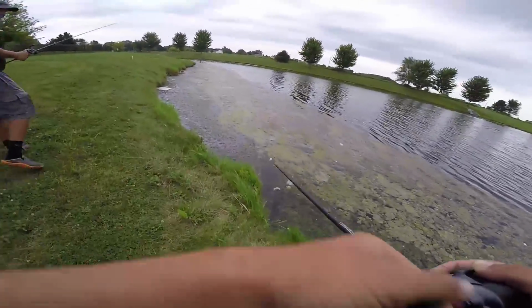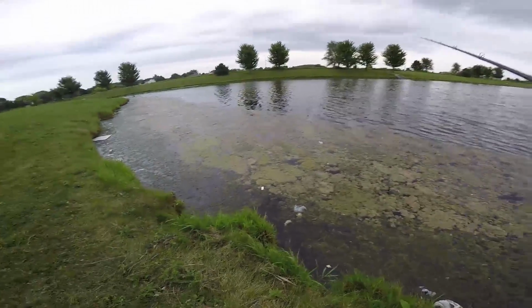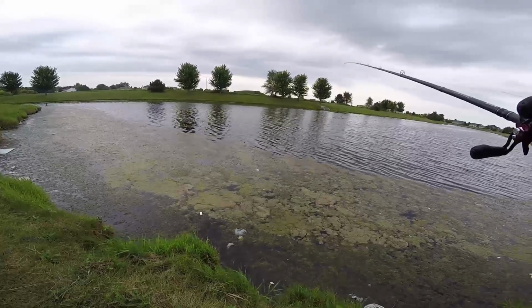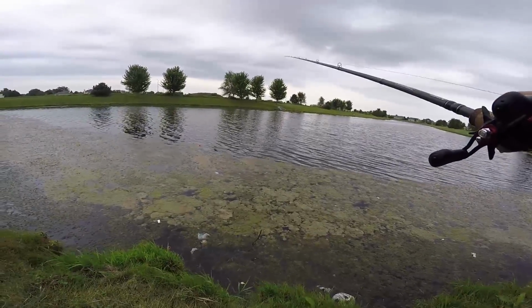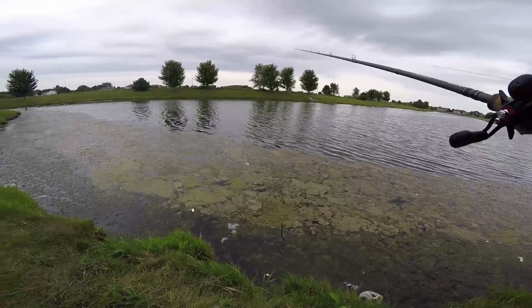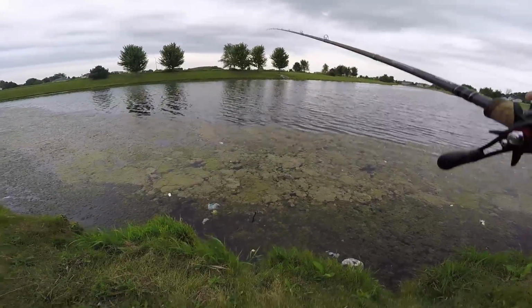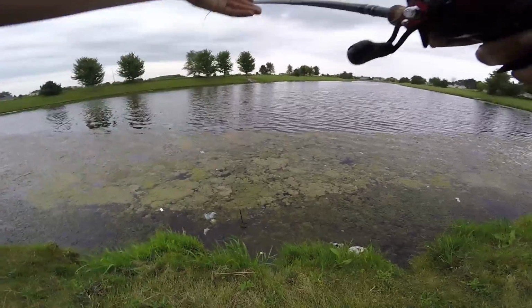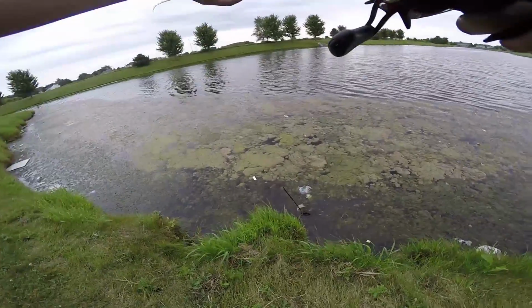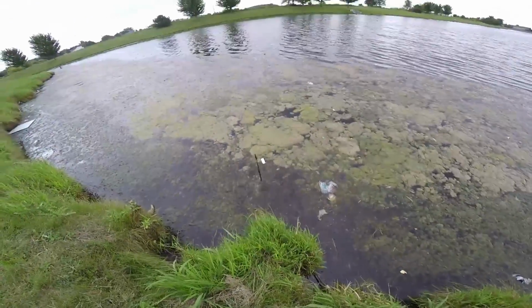See if that 16-inch worm, see if he'll eat everything. Oh, he'll eat it. What do you mean? Do you think he'll eat it? Watch this. I don't think so. Scared. Oh no. Oh, he ate it. No. Come on. No, he's gonna rip it. Don't rip it. Don't rip that. Let it go. Let it go.